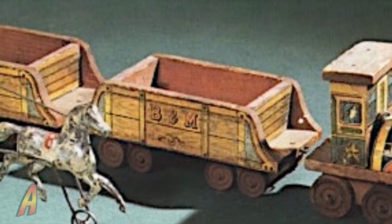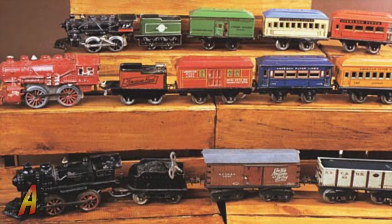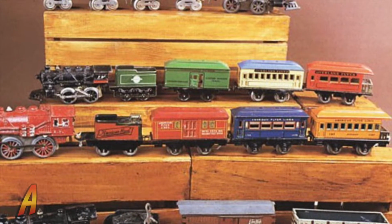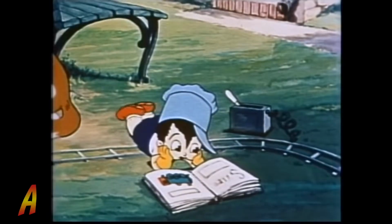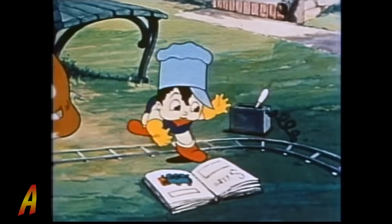This includes wood with lithographed paper to add detail to the toys, tin, and last but not least, cast iron. These trains were designed to be pulled around the floor with a string. Other train toys also include clockwork motors and track. These kinds of toy trains were the norm until the arrival of electricity around the turn of the century.